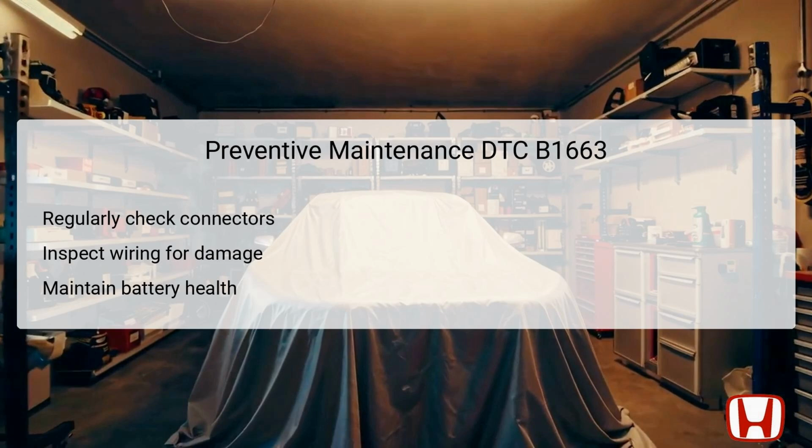Look for frays, shorts, or signs of wear, which could lead to failures in the keyless entry system. Maintaining the health of the vehicle battery is also crucial, as weak batteries can lead to insufficient power for electronic components, potentially triggering erroneous DTCs. Engaging in these preventive measures will mitigate the risk of encountering similar issues down the road.